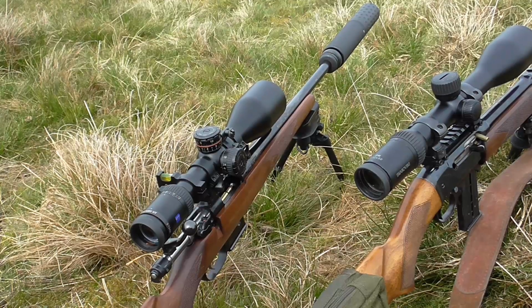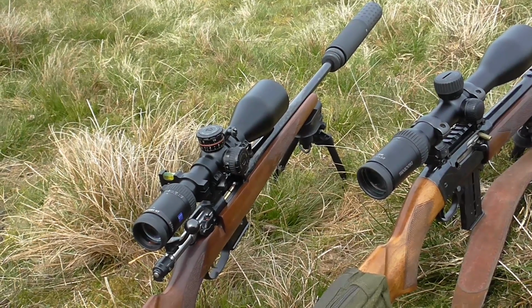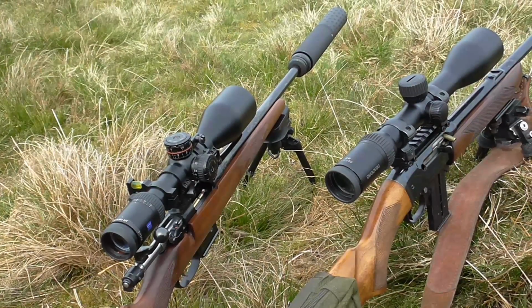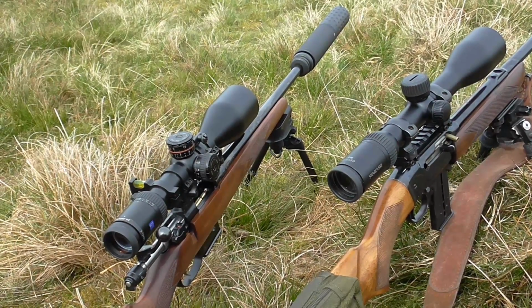So that's a plus point for the Victory HT there. But neither of them should do it at all. When I buy a 3 to 12, I want it to go from 3 to 12. Anyway, moving on.